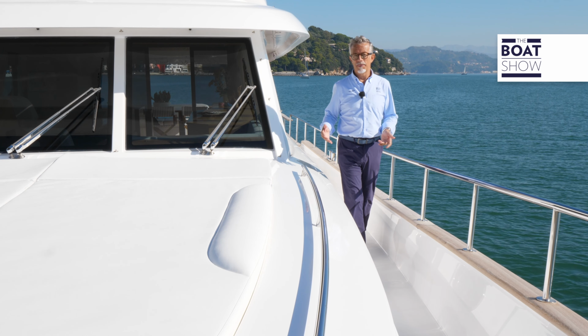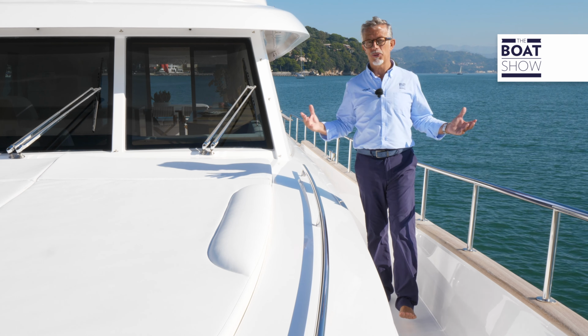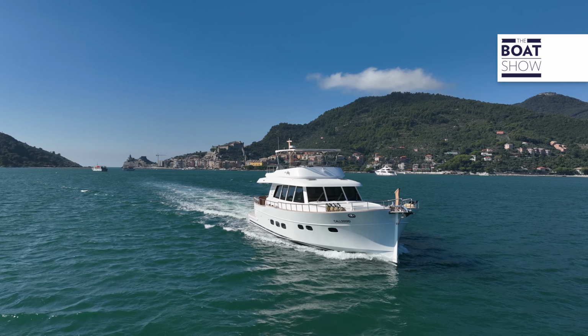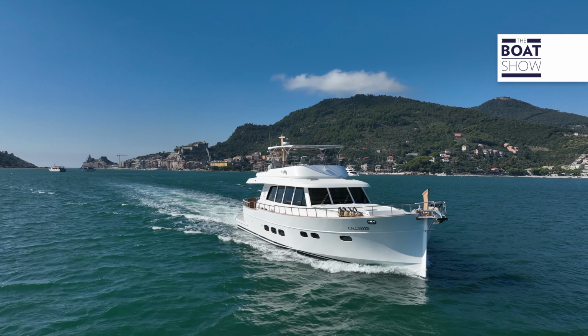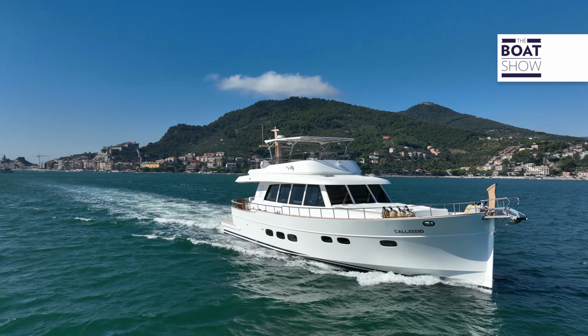Juan didn't know that we would remember him 44 years later on board the MENORQUIN 68 Flying Bridge. Small fishing boats have become timeless luxury yachts.